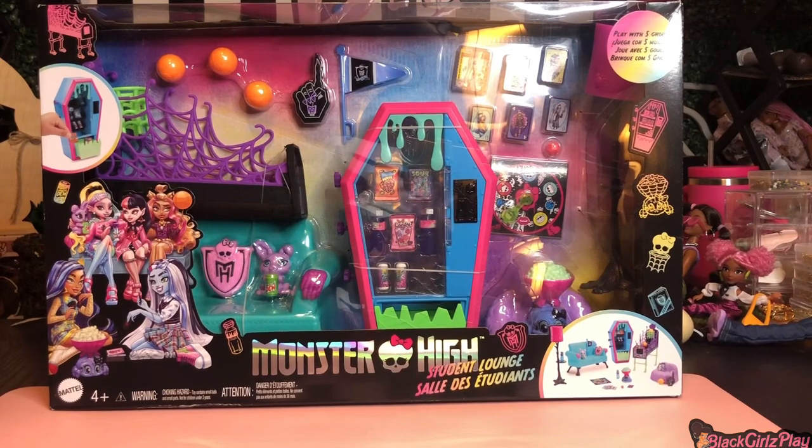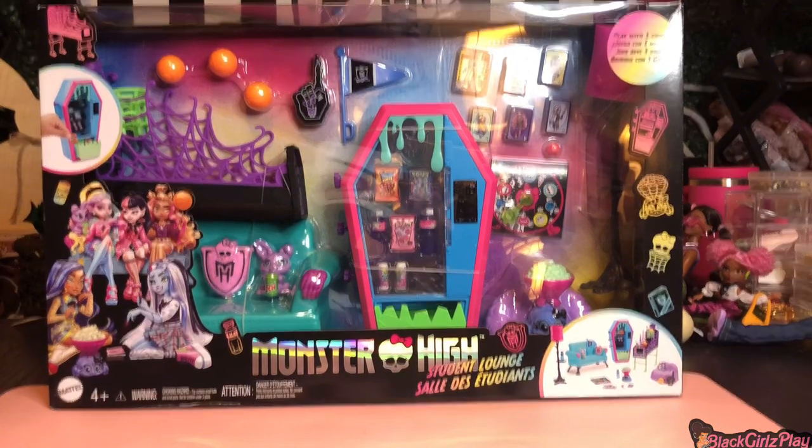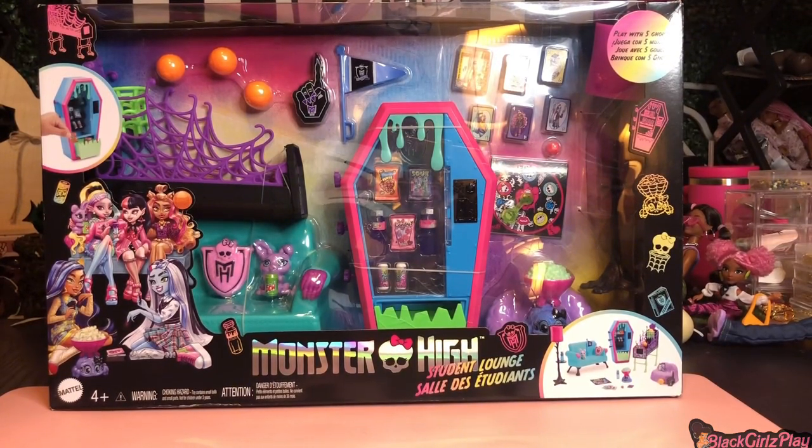And we're going to start off with this Monster High Student Lounge. So we got some more Monster High furniture. Yay. I really wanted the vending machine in the couch. In the couch, yes. So let's get into it. Let's open it up. My two minis are still here with me, Rose and Isis. Hi. So yeah, let's open it up.